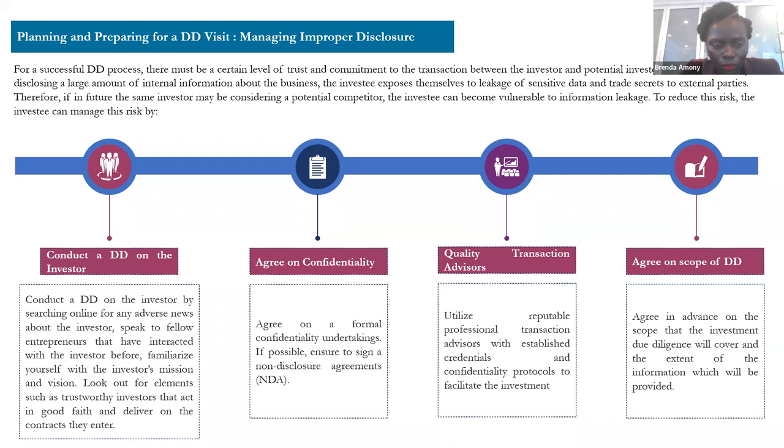Going to the matter of confidentiality, it's important, even before you share: most times investors will share an NDA, or if they have not, please always have a draft NDA that you can share with investors or whoever is interested in your company, just to safeguard whatever information you will be sharing with them.